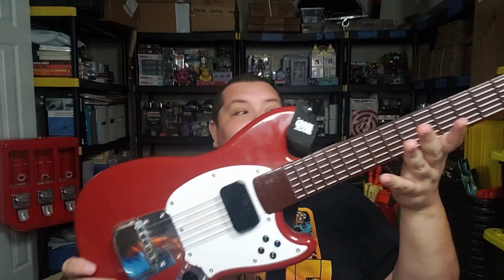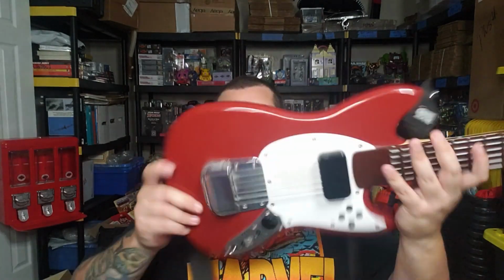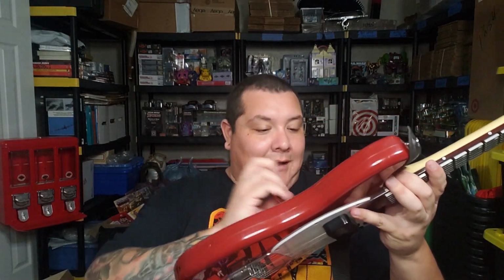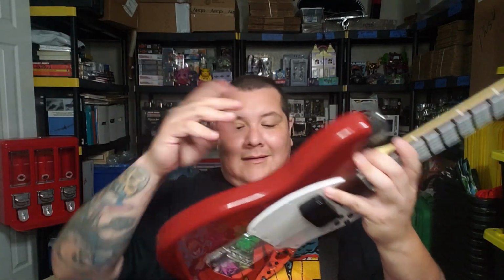I was like, what is this? It is missing one of the little knobs here. But yeah, I don't know, and I don't have a way of testing it. Maybe if I put batteries in it, would it light up or something? The battery compartment is clean. I don't know. I'll have to figure it out. But yeah, that is pretty cool.